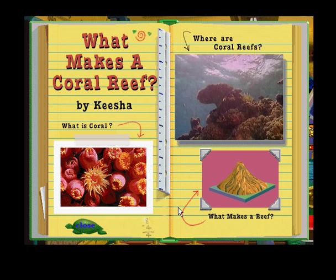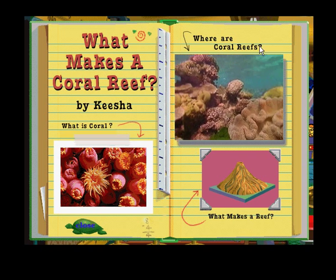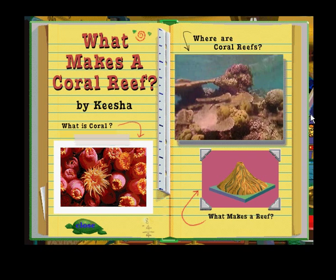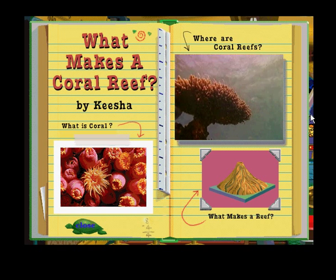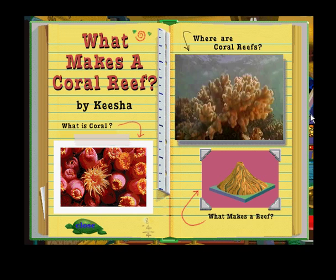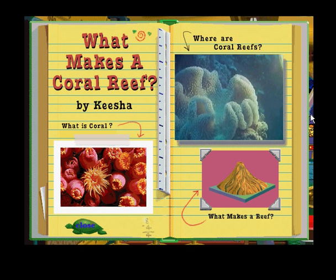Reef-building corals need special conditions to grow. They are found in clear, shallow water, so the zooxanthellae can get sunlight to make food. They also need warm water, a firm bottom to attach to, and wave action, which brings nutrients and oxygen to the attached animals.